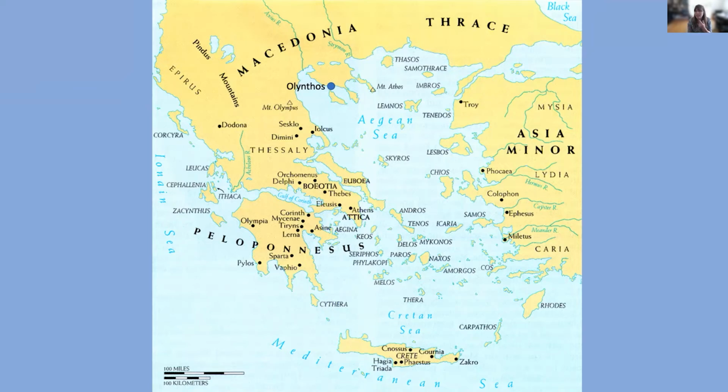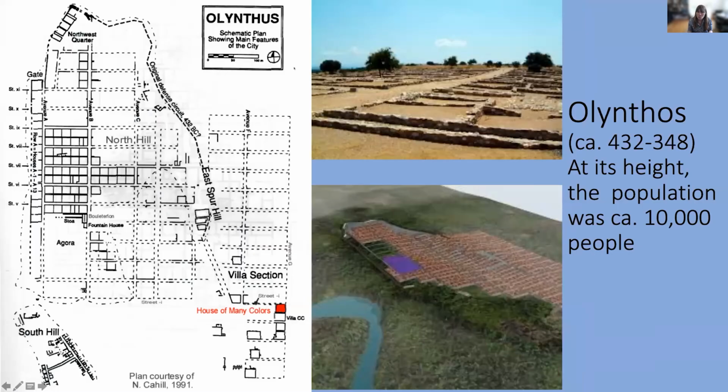So I would be showing them, here's a map of Greece. We're going to the site of Olynthos, which is up here in northern Greece. The reason we're going here, of course I'm abbreviating, is because this is a city that was planned from scratch in 432 BC, and I go into the historical reasons behind that, and then was destroyed in 348 BC. So this gives us a nice 84-year span of time. It's in a sense a nice snapshot of people living in the past.